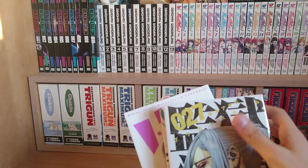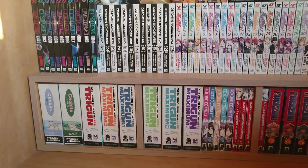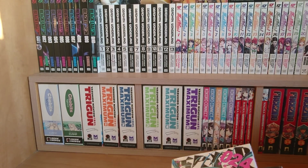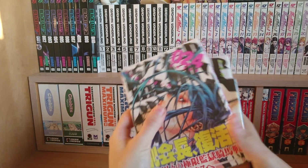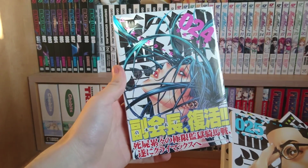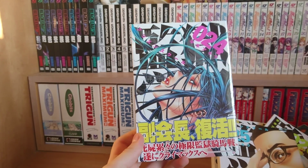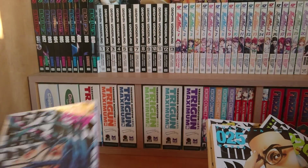So we have, let me reorganize it real quick. Volumes, yeah. The rest of the volumes, volume 24, with my absolute favorite cover. It's so beautiful. Really amazing stuff.